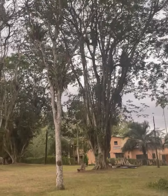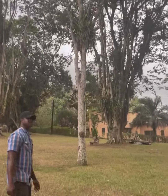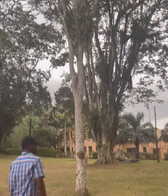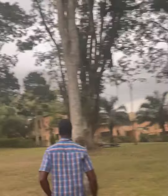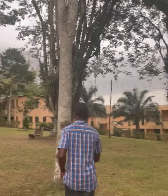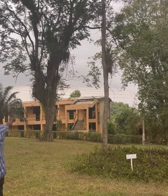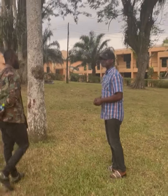So this tree has been here 60 years ago. Queen Elizabeth II, when she visited here, she planted my organ. That is 16th of November, 1961. And her son, Prince Charles, the Prince of Wales, also planted the silver oak tree. That is 20th March, 1977. So the silver oak tree has been here 44 years.